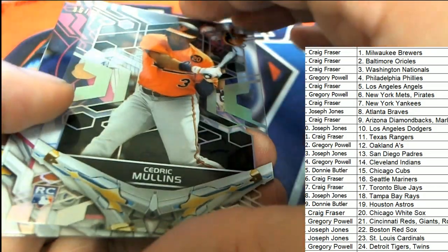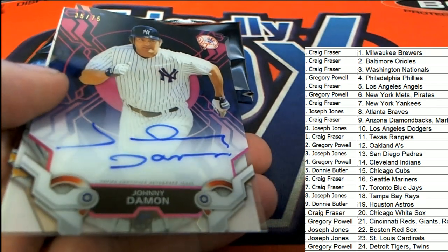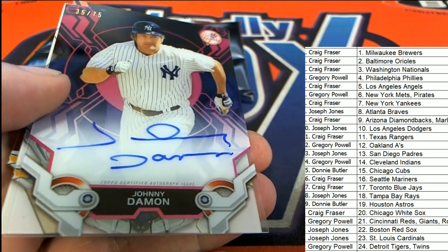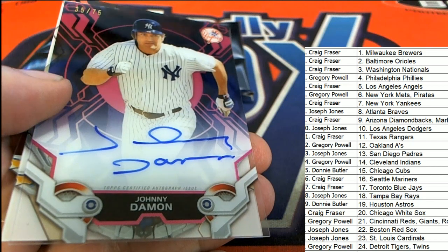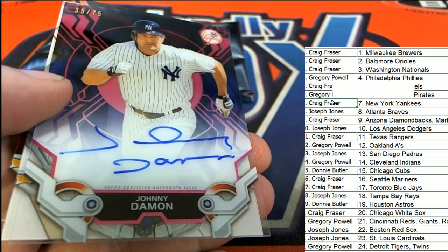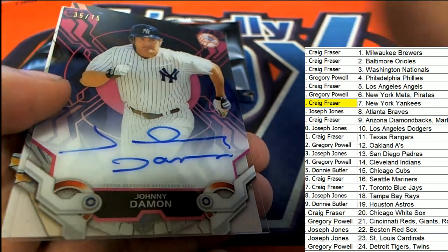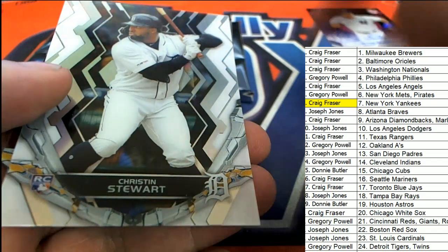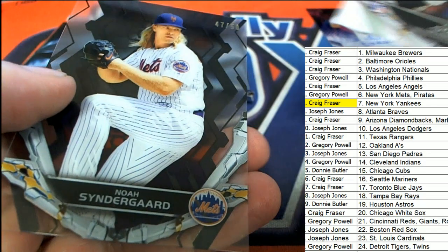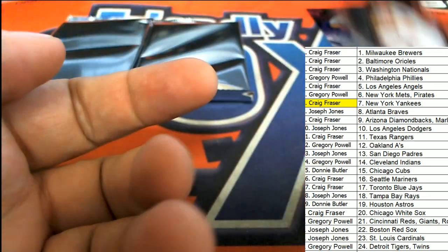And the first autograph is Johnny Damon for the Yankees owner, number 75. Craig F., nice hit in the box. Auto number one, and Johnny Damon, number 75. And there's a nice Noah Syndergaard for the Mets owner.